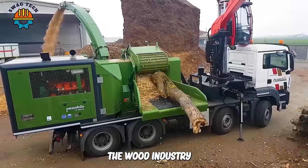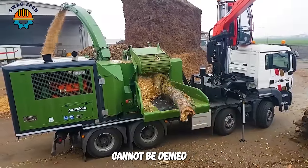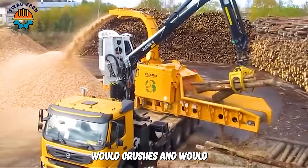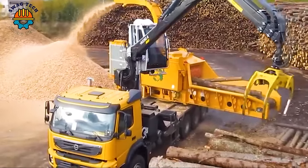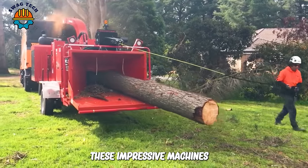On the path to developing the wood industry, the great role of modern machinery cannot be denied. Wood crushers and wood peelers are among the extremely important machines. Today, join us to explore these impressive machines.